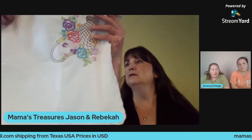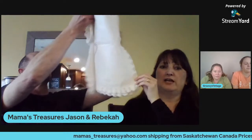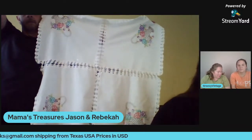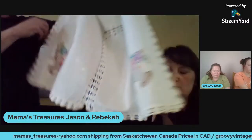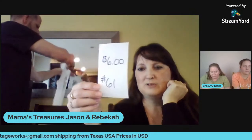So what do you call this? Oh, this is for the chicken. I called it a tablecloth. Oh, that's pretty. It's the same in all four corners, but it's crocheted in the center and around the edges. It's 32 by 32 inches. The basket of embroidered flowers is the same on all four corners. Again, this is from the estate home, part of her handiwork. She was amazing. I don't think there are any stains on this one. $6 for this, number 61.